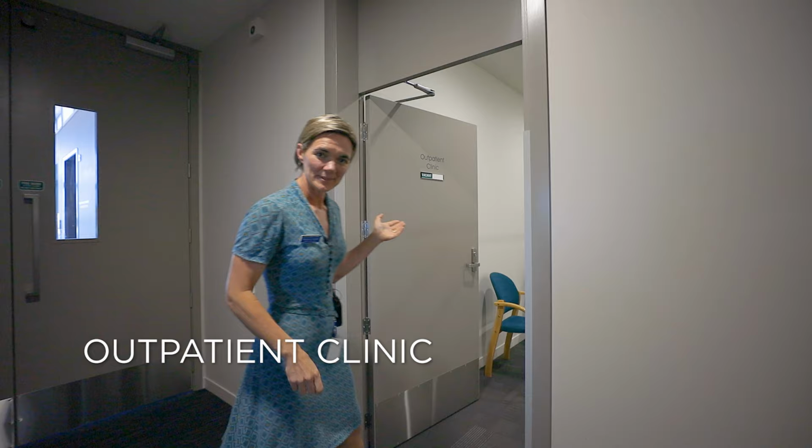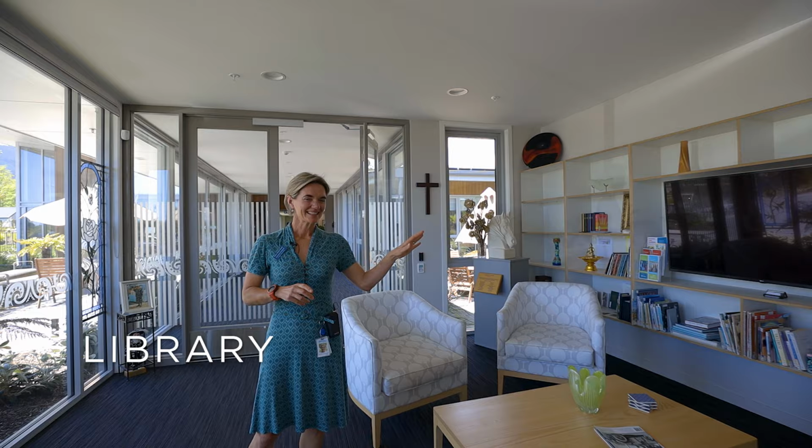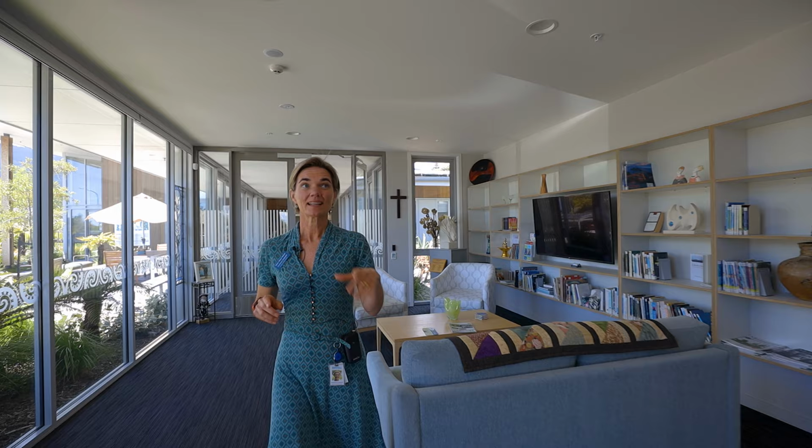We also have an outpatient clinic on site. This is for patients in the community so that they can be assessed by medical staff, medical team, physio, or lymphedema nurse. This is a library that has resources for patients, whānau, and the team. And then through here is the Dame Cicely Saunders Suite.